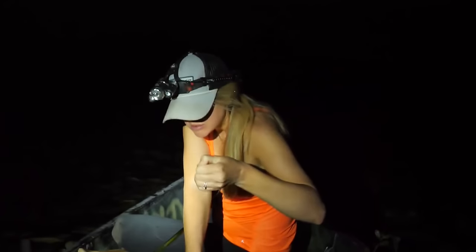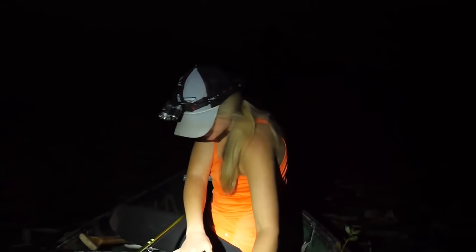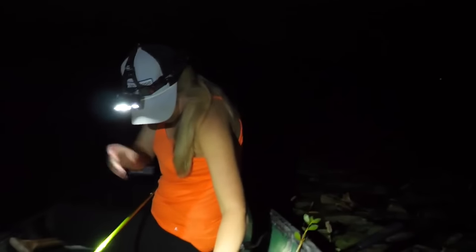We upgraded to the 12-foot rod today. Normally use a 10-footer. Oh gosh. Got the 12-footer. Oh, and Jay's got a big one in here. Hang on, I gotta turn. Yeah, turn your light on so we can find him. He's out. Oh, thank you.